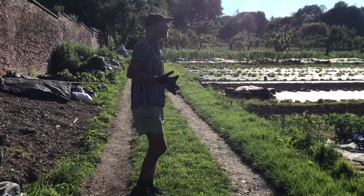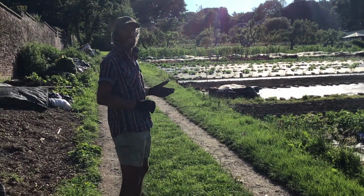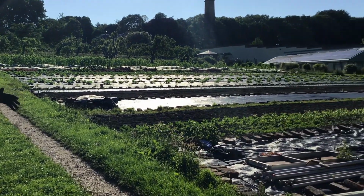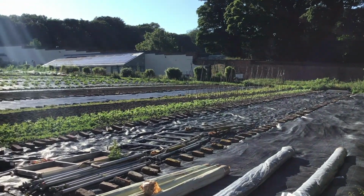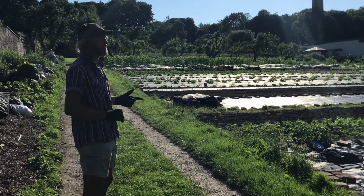So the city farm's got several sites that are satellite sites away from the actual city farm site itself. Obviously, there's not a lot of land in the inner city area like where the farm is. So we've got gardens all across the Sheffield area, including this one, which is the largest site.